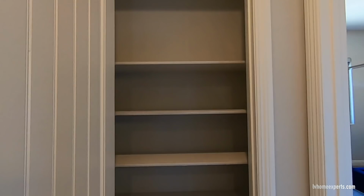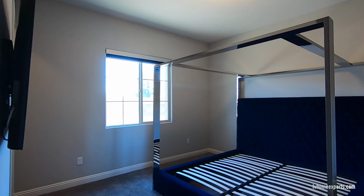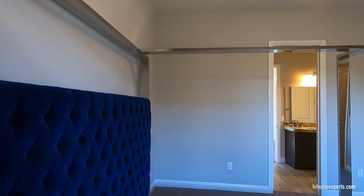We do have some closet here. Well, I love that color of that bed and the upholstery. So this is another bedroom here. This bedroom here is going to be, I think, 13 by 13.